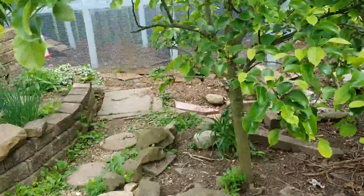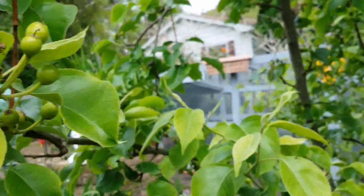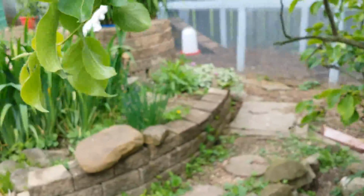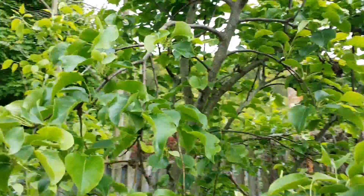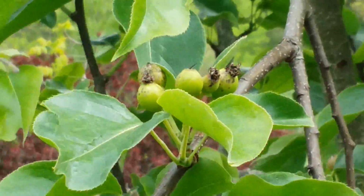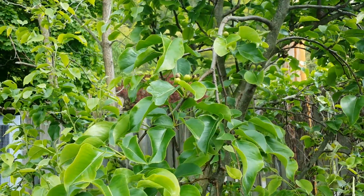But what we have here, over here, baby pears. This tree gives us pears like crazy. So I get to eat pears all winter long. I can them. And I think I'm going to be trying some new recipes this year. I'm going to get adventurous now that this will be the third year that I've canned pears.